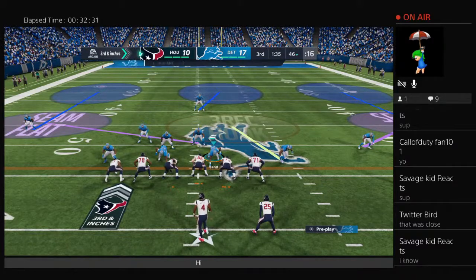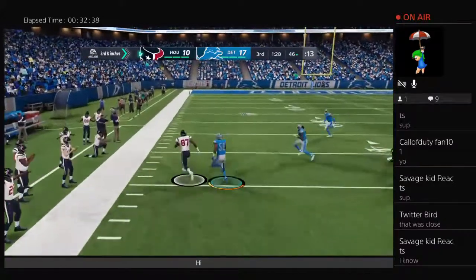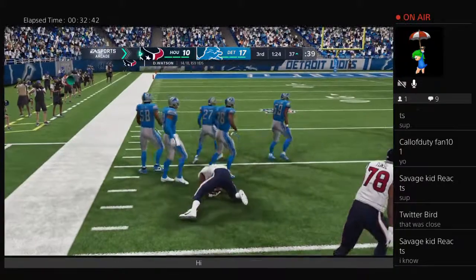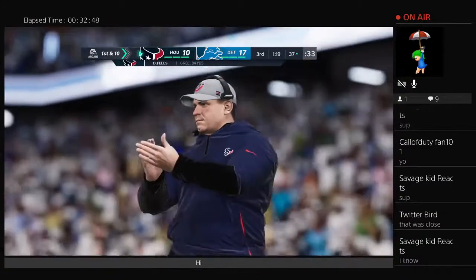as the clock ticks inside of 2 minutes to go now in the third. 3rd and inches. Watson on 3rd down, finding Fuller, complete. And it's going to be another first down as they'll get him to the ground at the Lions' 37. Give them 17 on the pickup there, and the Texans also get a new set of downs.